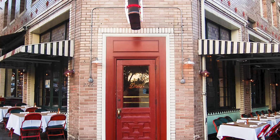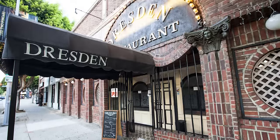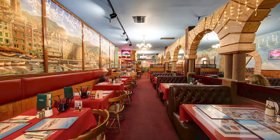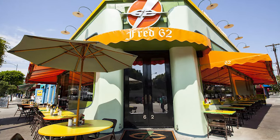Little Dom's, cozy, hip Italian spot serving breakfast, lunch, and dinner. Figaro Bistro, French European restaurant with some of the best cakes and desserts in town. The Dresden Room, American cuisine in a very unique atmosphere, and also with live music on the weekends. Palermo Ristorante Italiano, an Italian restaurant in a unique atmosphere and also serving late night. Fred 62, a great neighborhood spot serving breakfast, brunch, lunch, dinner, and late night.